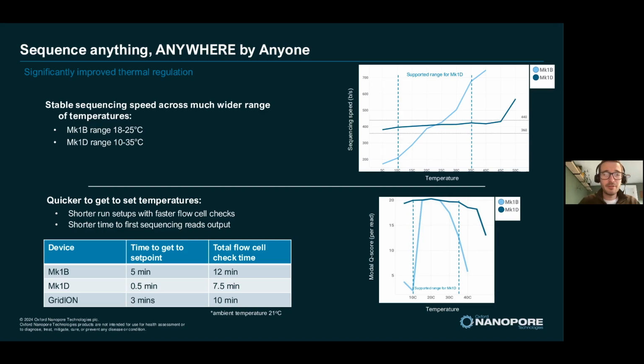So moving on to that active temperature control that I spoke about. The Mk1D really does have significantly improved thermal regulation, and it really puts the anywhere into anything, anywhere, anyone. Because we've got this onboard Peltier, it means we can extend the range of ambient temperatures we can support. So we've extended it to 10 to 35 degrees.